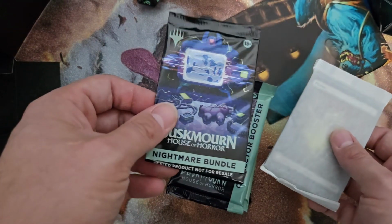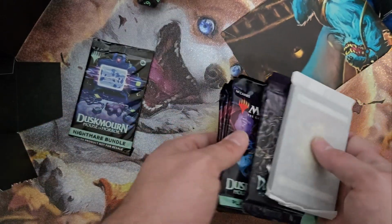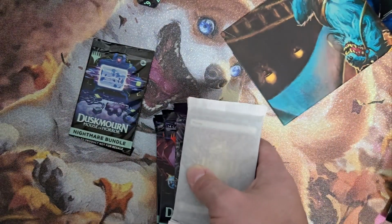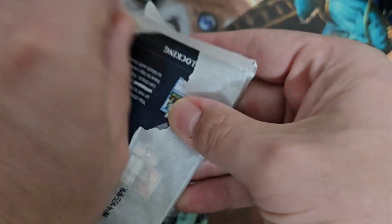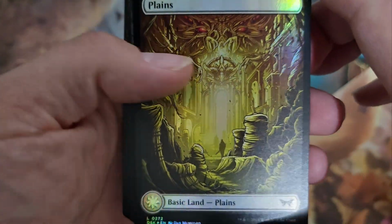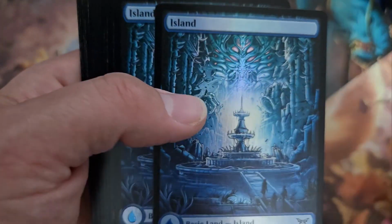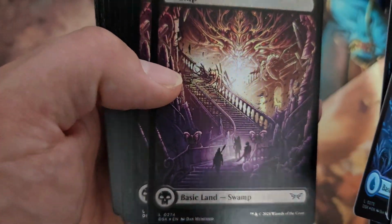Alright, so this comes with our land pack, the Nightmare Bundle promo, the collector boosters, and several play boosters, along with the lands. So let's see. The lands I thought looked pretty cool in this set. The fact that it's got Bazgavoth in every single background, because he just is the plane, is pretty sweet. So let's see, they gave us 4 of each. 2, 3, 4. And again, sweet art.